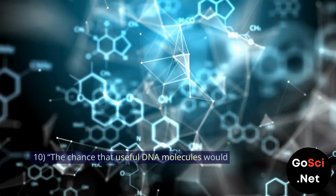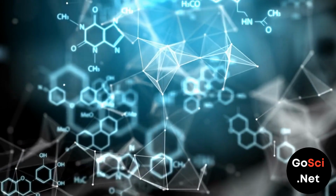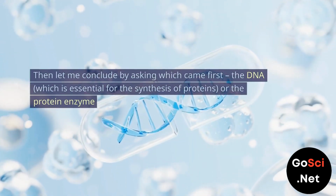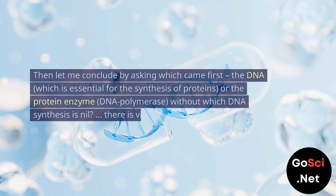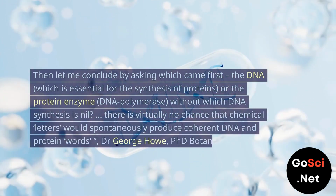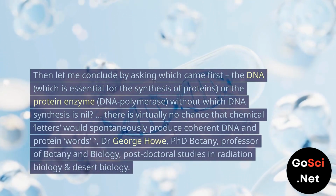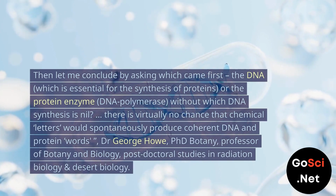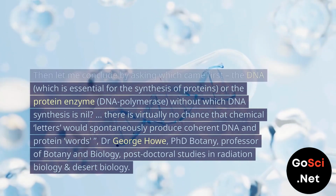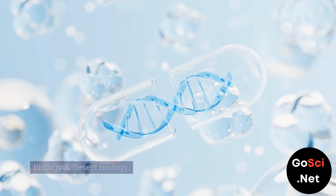10. The chance that useful DNA molecules would develop without a designer are apparently zero. Then let me conclude by asking which came first, the DNA, which is essential for the synthesis of proteins, or the protein enzyme, DNA polymerase, without which DNA synthesis is nil. There is virtually no chance that chemical letters would spontaneously produce coherent DNA and protein words. Dr. George Howe, Ph.D. botany, professor of botany and biology, postdoctoral studies in radiation biology and desert biology.